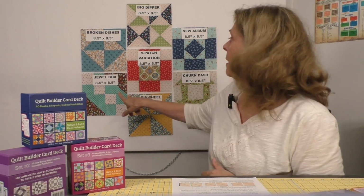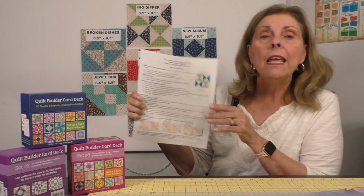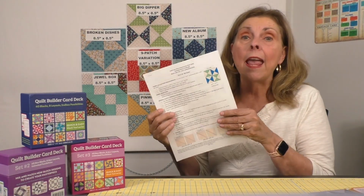Now, in the Big Dipper block, which is right here, this is an example of what we do. We have a PDF that gives you all the instructions on how to make that particular block. And in that, we learned how to make hourglass units. This is what these units are. They're hourglass units. So that's what we learned. We also learned there's a page in the handout that talks about the history of the block. I'm going to give you a little bit of info on that right now.